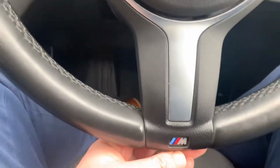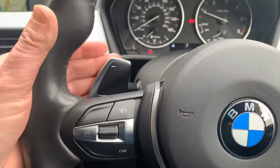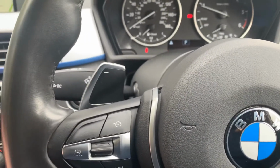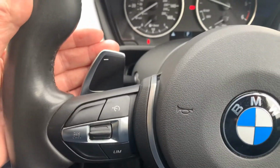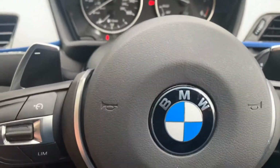M Sport steering wheel, again another M badge. On the steering wheel itself, you can control the gears: the gears are automatic and will just do it themselves, or you can take manual control where you've got the downshifts and the upshifts on the steering wheel using the paddles.